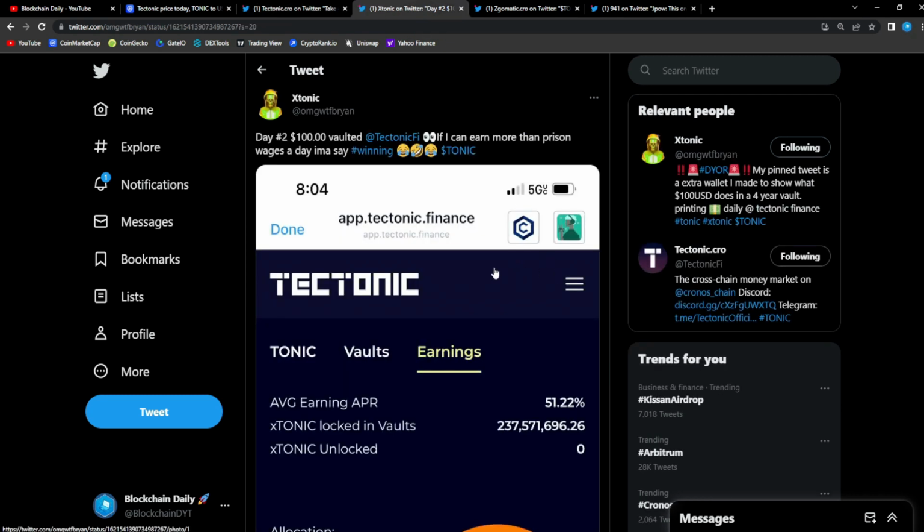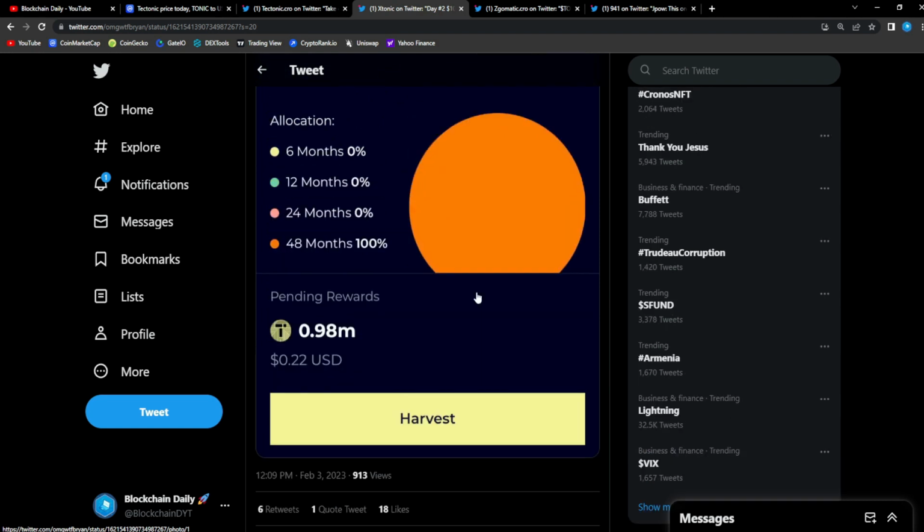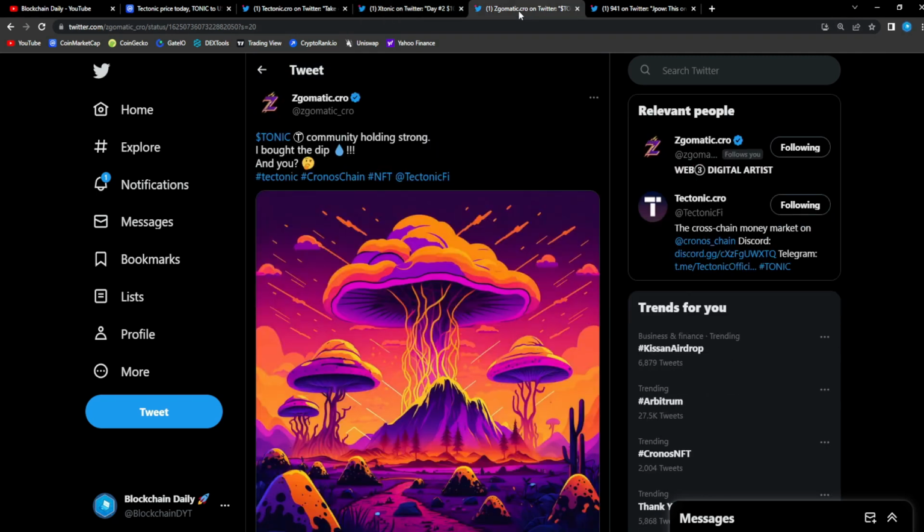From Xtonic day 2, $100 vault to Tectonic 5. If I could earn more than prison wages a day, I'ma be winning. And that's how it goes, guys. Passive income is passive income. I know the rewards have been cut, but you're still earning way more than you would ever earn in any bank, and that is a fact, right? Shout out to Xtonic, Zegomatic, Tonic community holding strong.